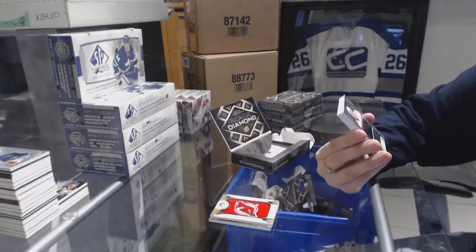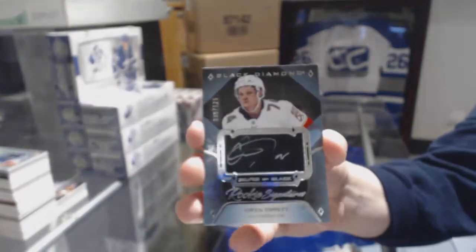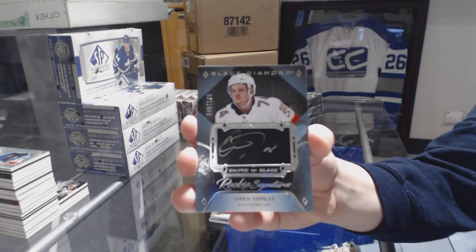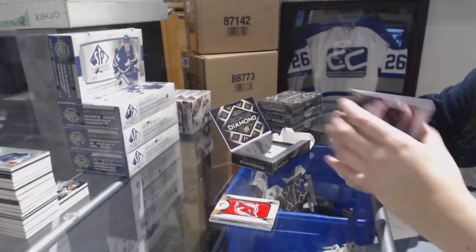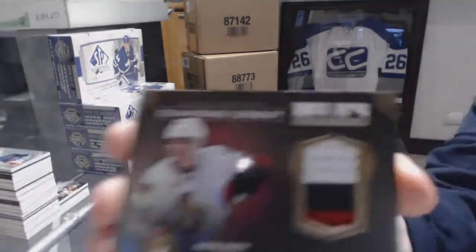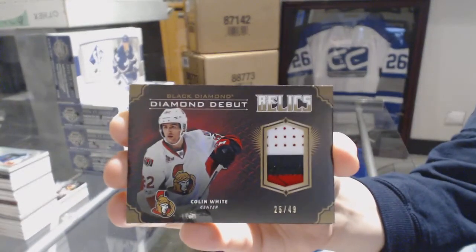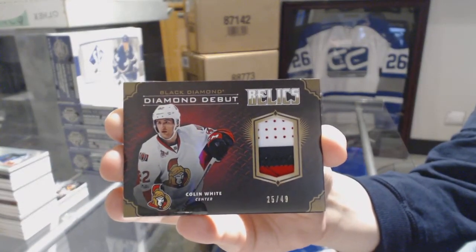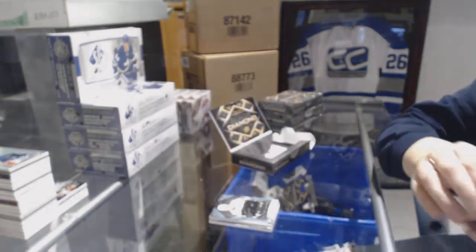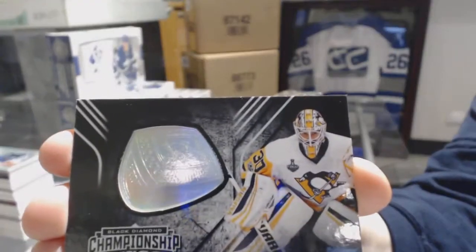We've got a silver on black rookie signatures number /125 for the Florida Panthers, Owen Tippett. A three-color diamond debut relics patch number /49, Colin White. And a championship rings for the Pittsburgh Penguins, Matt Murray.